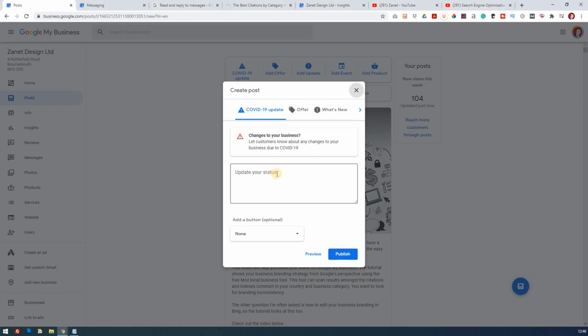So are you open? Are you opening in 3 weeks' time? Are you taking orders online? It's that type of thing. It does enable you to get a link as well to either your website or your appointment page. But apart from that, if you want images, then you'd have to click on what's new. And don't underestimate as well the power of things like products and events and so on.